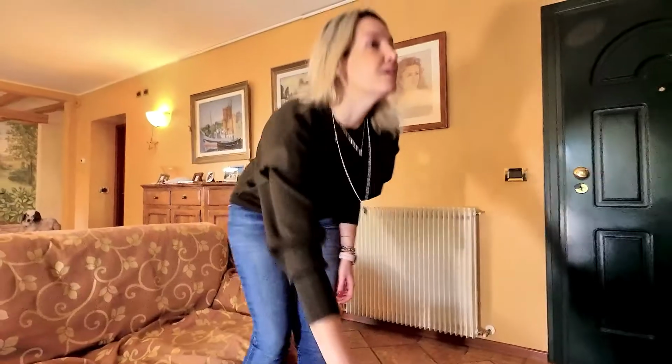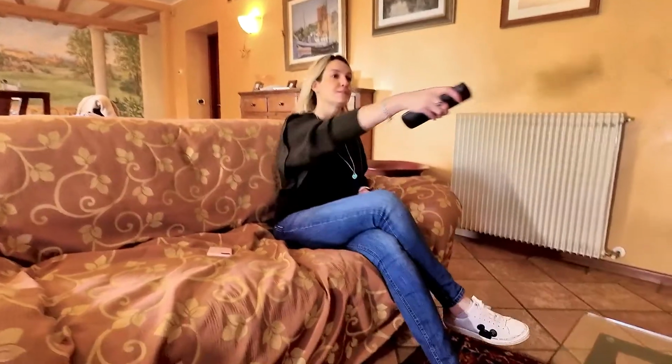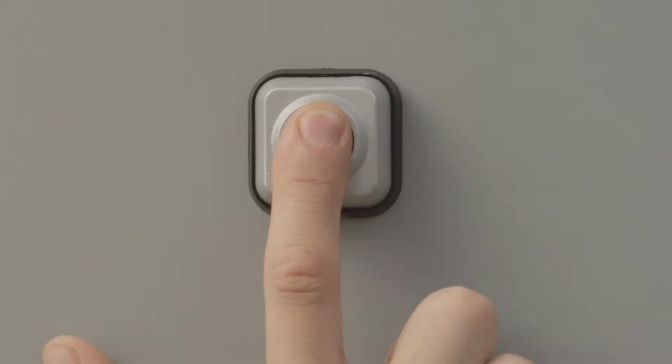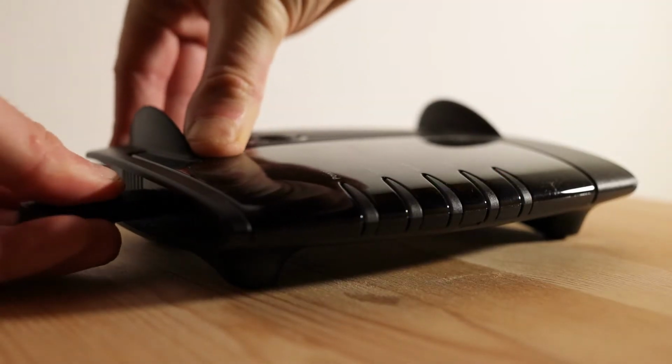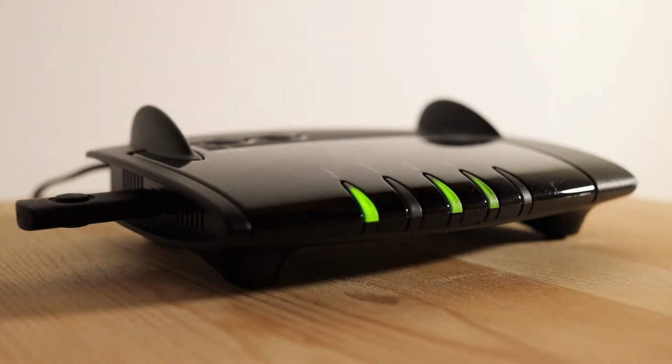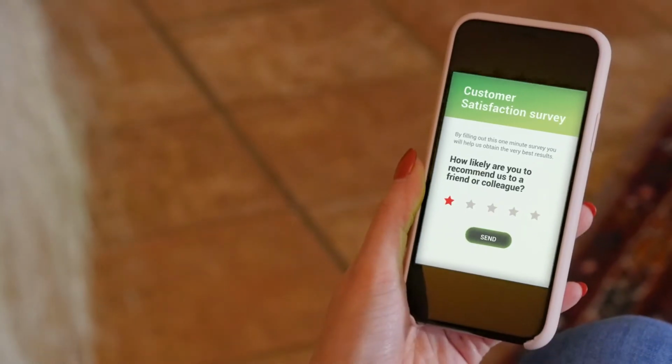How many times did your customers face problems they couldn't solve, and so they reached out to you for assistance? They had to open a ticket, schedule an appointment, and you had to promptly send a technician on site to provide support, sometimes even more than once. The whole process resulted in long waiting times, personnel and travel expenses, and occasionally low customer satisfaction.